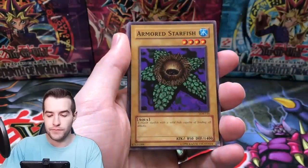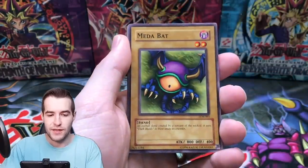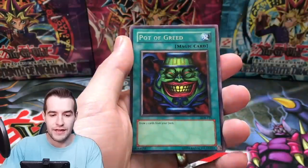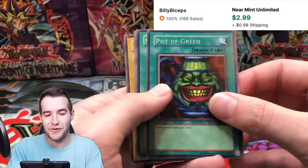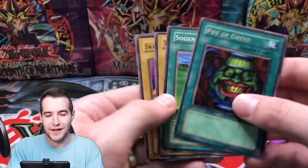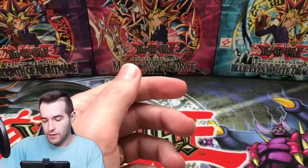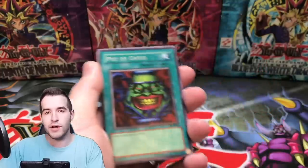We are on Hinotama, Armored Starfish, Metabat, Sandstone, and Pot of Greed. It's a great rare, but it's not what we're looking for. We got the Mizurazame. Right after that would have been Yame. It would have been great. Okay, the best rare in the set, but another non-holo pack.